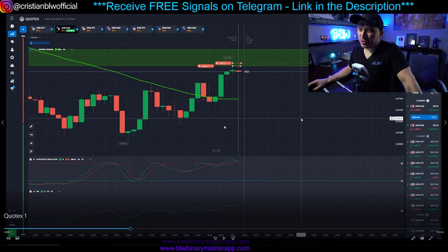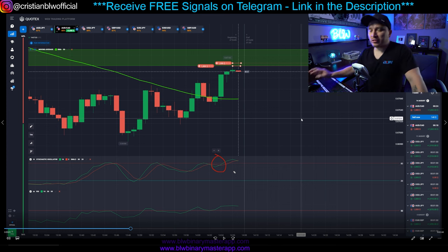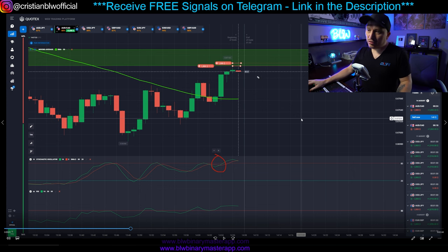Now, what should you avoid in the zone? This is super important, and I even make these mistakes sometimes. If you see the stochastic crossing going up, meaning it will be a call, and you're in a downtrend, don't enter there. Enter when the stochastic is showing you that it's going to cross going down, following the direction. So if you're in an uptrend, don't enter when the stochastic is crossing down. And if you're in a downtrend, don't enter when the stochastic is crossing up.